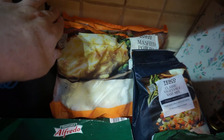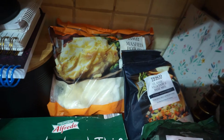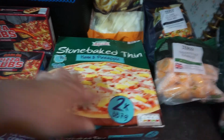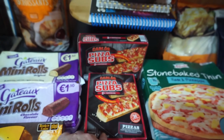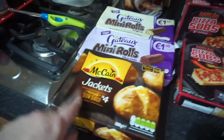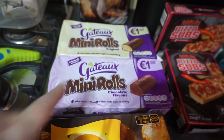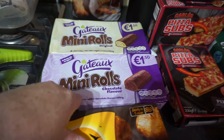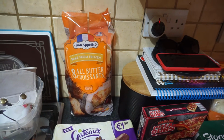Okay, that's back there. I've got 2 bags of mashed potatoes. I only use this sort of on the top of a dish that's going into an oven. It's the easiest way for me to do it. I've got 2 pizzas, 12 ice cream cones. I've got 2 packets of the pizza subs. I have 1 jack of potato, choose your favourite. I have 2 of the mini rolls, they're frozen. And I have 8 all butter croissants.